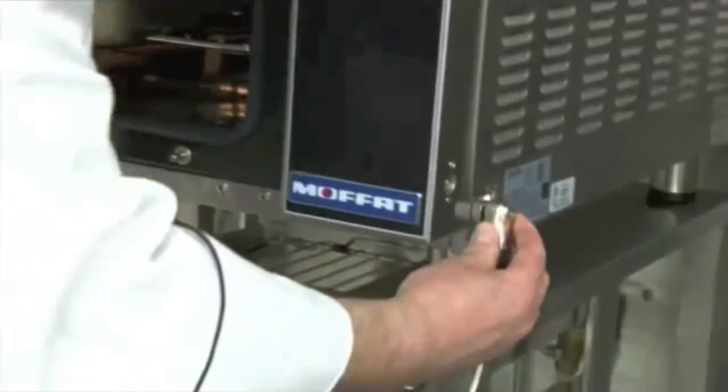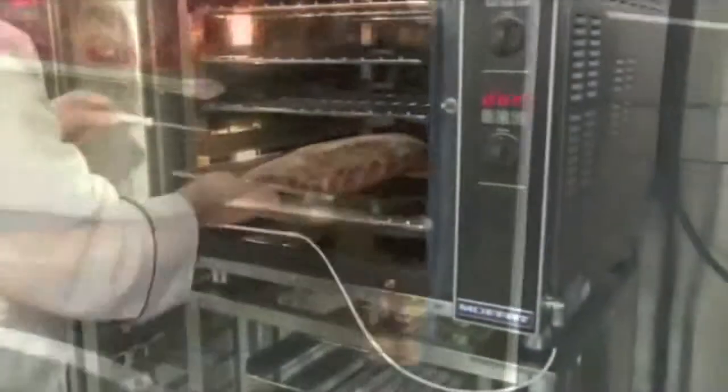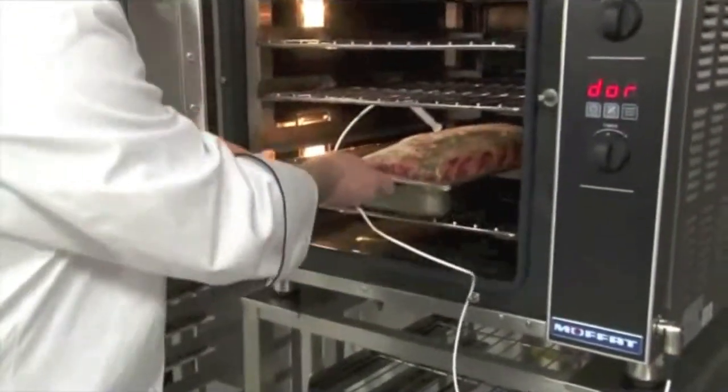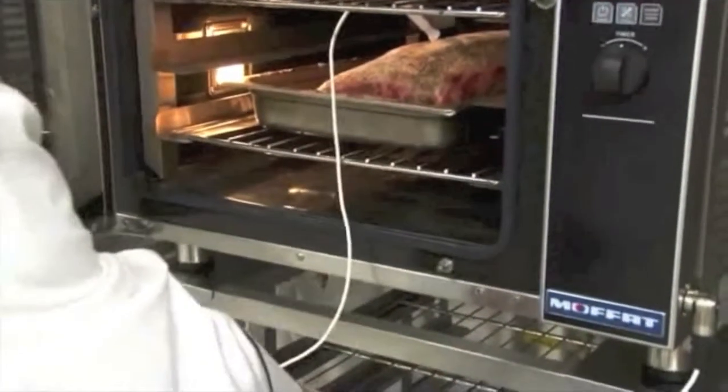Plug the temperature probe into the lower right side of the convection oven. Once you've loaded the oven, insert the probe into the center of the thickest part of your product. Then you can shut the door. The probe cable is designed to be closed in the lower.